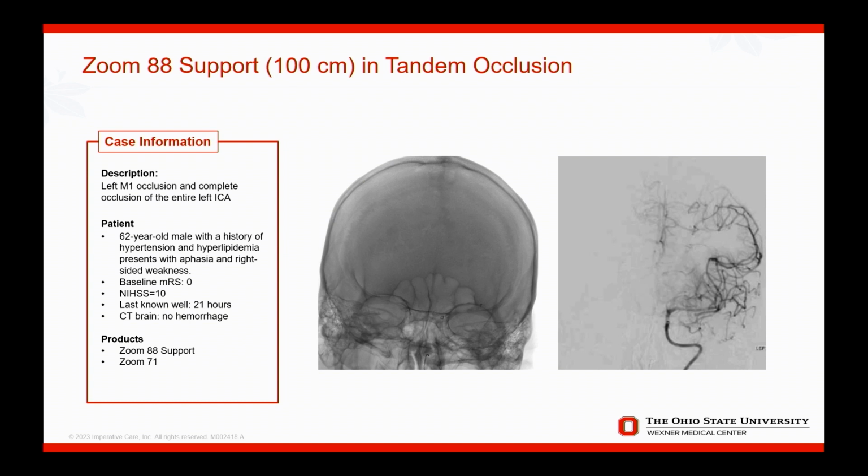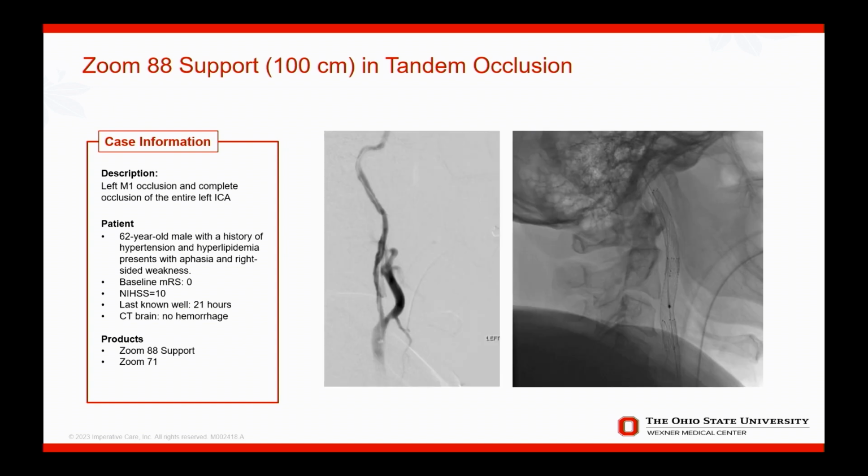Now here is where the second aspect of Zoom 88 support is so important, and that is stability. So now I have this portion that is not going to survive patency if I don't do something about it. So I brought back my Zoom 88 support into the distal part of the common. I kept my glide wire high to maintain access, and then I was able to put a distal protection device and create a 3-stent reconstruction, because you can't appreciate it on this, but I actually had a spiral dissection.